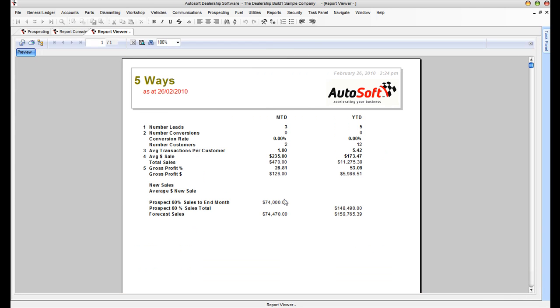Business owners can achieve sales growth with 5 Ways reporting. Measure the effectiveness of the sales and marketing efforts by monitoring conversion ratios, average dollar sales, and the gross profit percentages over time.